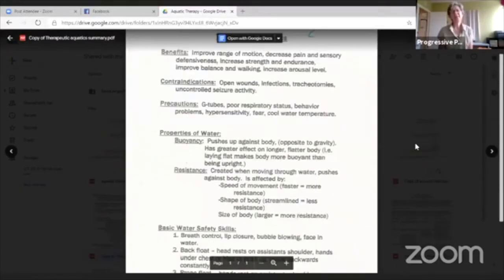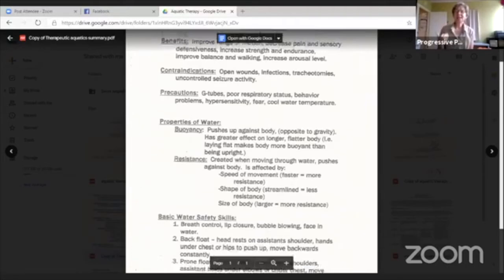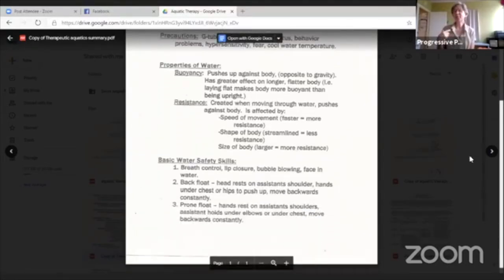And then balance and walking. The water buoys you up. If you stand in water that's up to your waist, you're doing about 50% of the work, and the water helps hold that other part of your body upright. If you stand up to your chest, about 75% of the body is submerged. The water is supporting that and giving improvement in balance. So that's a really nice thing for children who have the ability to walk but always need support. Once they're in the water, they tend to be able to do even better.